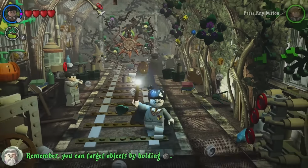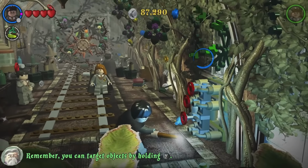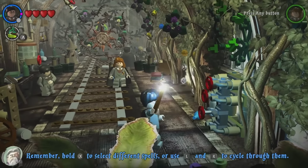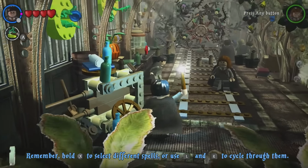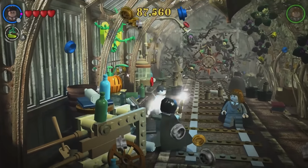We probably want to get here. Wait, why am I the only one doing this? Everyone else is just laughing at Ronald Weasley. Wait, do you not want to attack these? Maybe you don't want to attack those. Okay, but up here, definitely want to attack that one. Probably this one up here too.